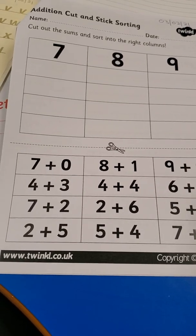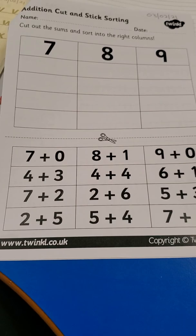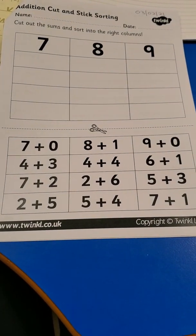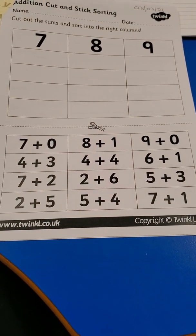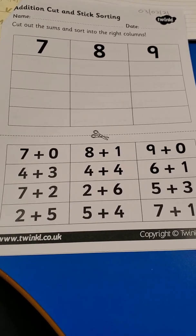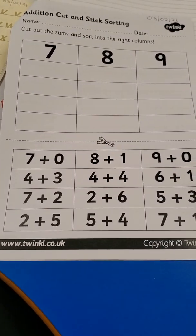Okay, now try your best to cut out these yourself. And I don't mind if they're a little bit wibbly wobbly when they're stuck in. But it is so good for your finger muscles to cut out yourself. Now, if you get a bit stuck, you can get someone at home to give you a little bit of help. But try first yourself to cut out these questions and stick them in the proper spaces. All right?